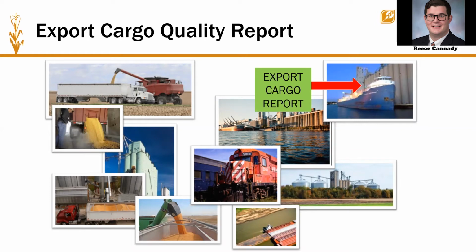During the time through the export system, we see a lot of mechanical damage on the corn, some breaking, some cracking, some things like that that happen just throughout the process of elevation. So we need to test it at both points so we really understand what we're working with.